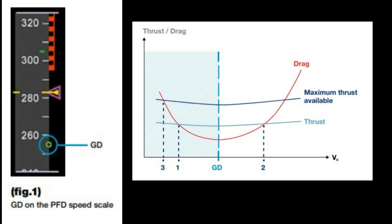Consequently, in clean configuration, in cruise, the crew should not fly below green dot. Exceptionally, if flight slightly below green dot is required for some reason, then vigilant monitoring is necessary to ensure that further commanded speed reductions are immediately checked and recovered from. So there's a bit of a government health warning there, flying below green dot. Good. Okay, so then the article goes on to how a recommended maximum altitude is computed.